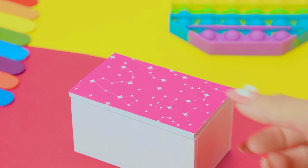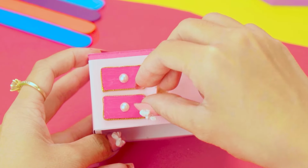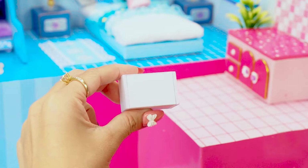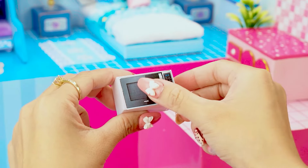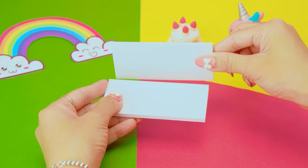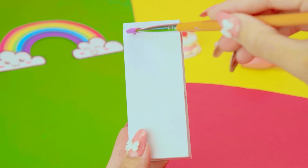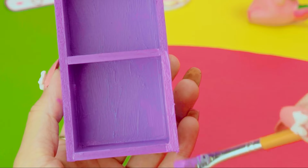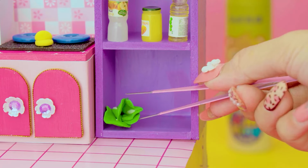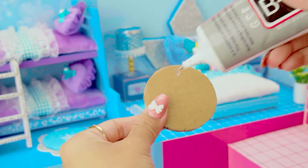When she invites her friends to come, using cardboard to make a kitchen cabinet, covering it with pink paper. The kitchen cabinet is finished. Let me make a microwave oven and gas stove to fill the cabinet surface. Make a big fridge. Putting vegetables and food in this fridge to fill the empty space. Dining table and chairs.